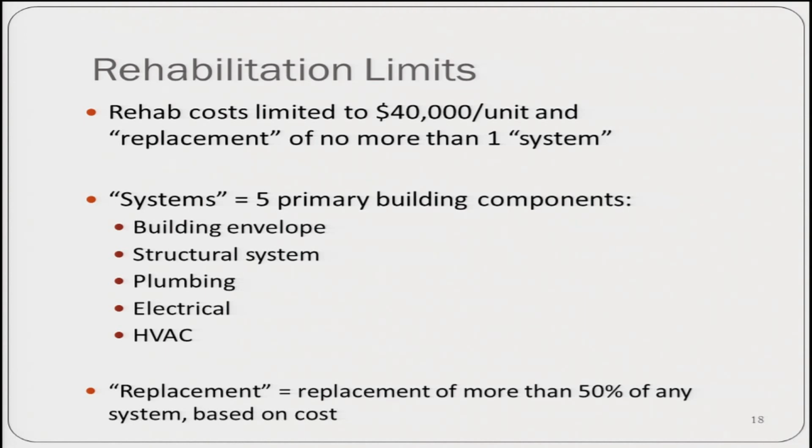Well, it means that you replace more than 50% of any one of these, and that 50% is of cost as opposed to a list of items. So let's take the building envelope as an example. If you replaced more than half of the roof, or half the cost of replacing all roofs, and perhaps half the cost of replacing all windows, and then you threw in all new siding, you would probably come close to a point where you were replacing that one system.